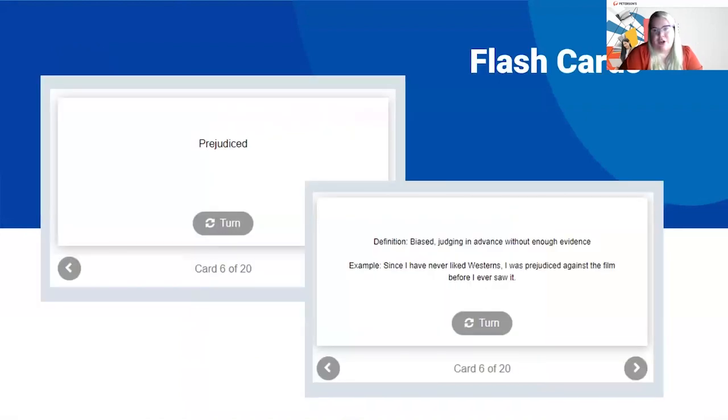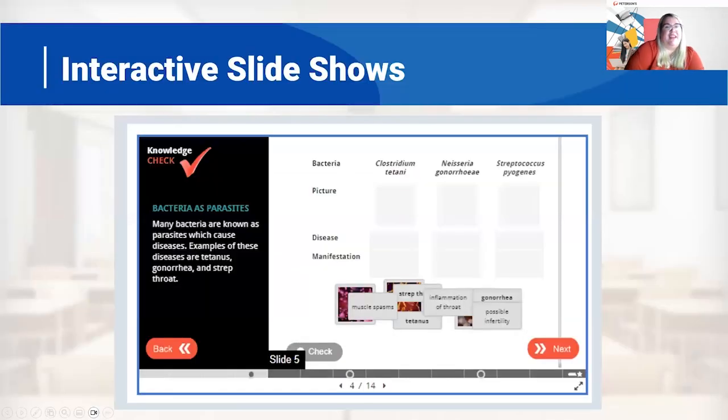We also have flashcards for a variety of topics. This one is vocabulary flashcards, so it gives you not only the definition, but an example sentence. We have numerous interactive slideshows. So students can click through the slides and learn different things. And then some slides themselves include interactives within the slideshow.